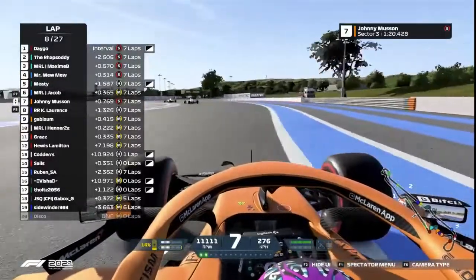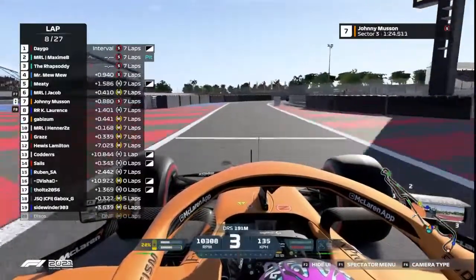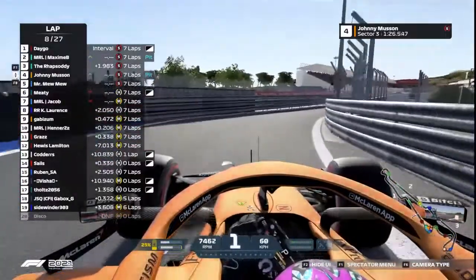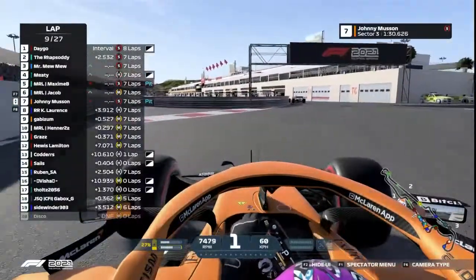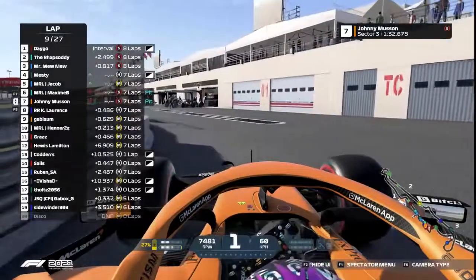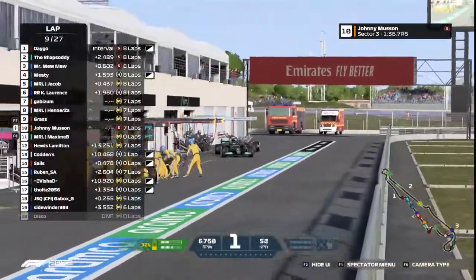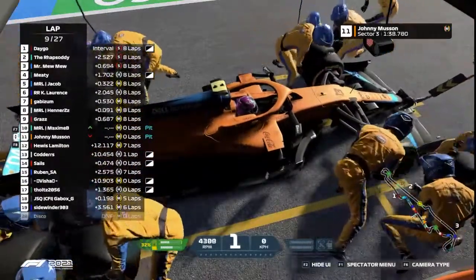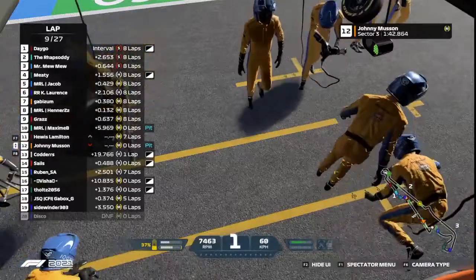And we should see a lot of drivers choosing to stay out. Rhapsody, Maxime. Oh, Maxime boxing. Maxime into the pits, so he has obviously said, I can't make it to lap 9 for mediums. I have to go hards. And mediums. He's going mediums. Very interesting choice for Maxime.